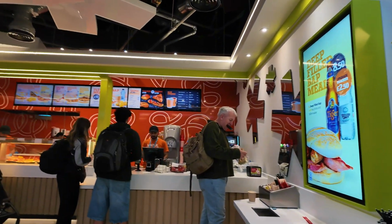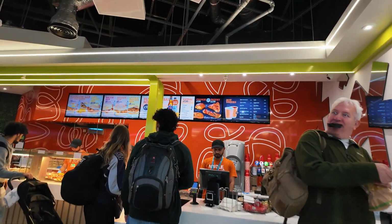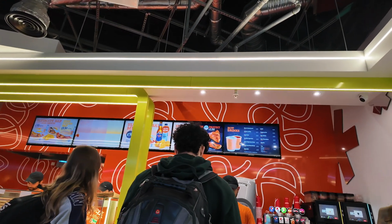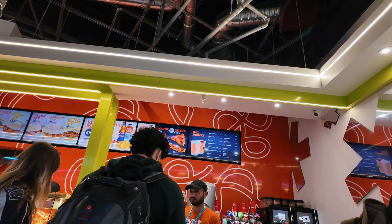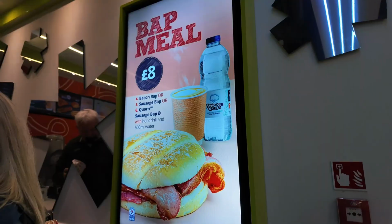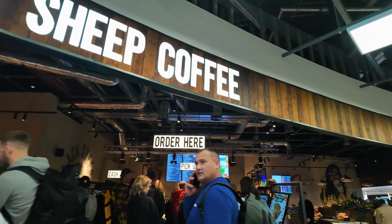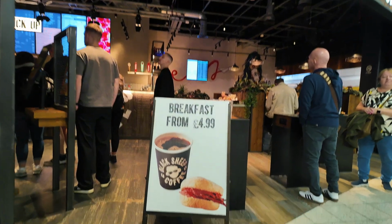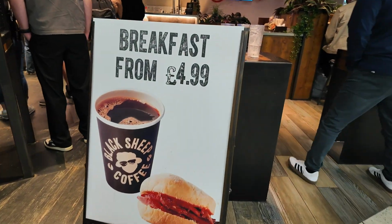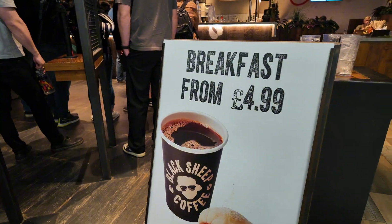Or the best value is you can get a cookie and a pastry for £1.50 or £2.50, and white coffee is £2.75. Got a Black Sheep Coffee as well, which is actually quite good. Breakfast from £4.99. Get a bacon sandwich and a coffee. I think it's probably one of the best deals here.